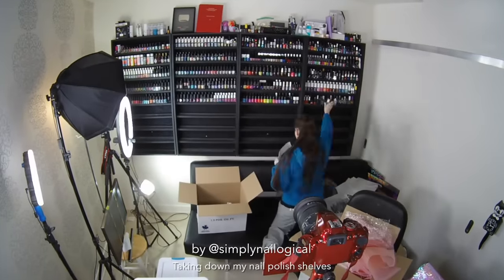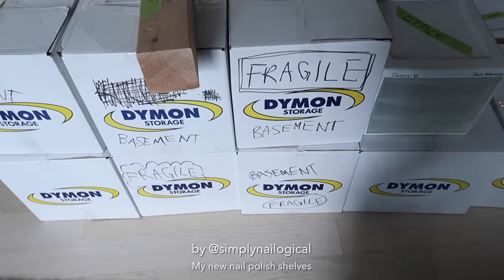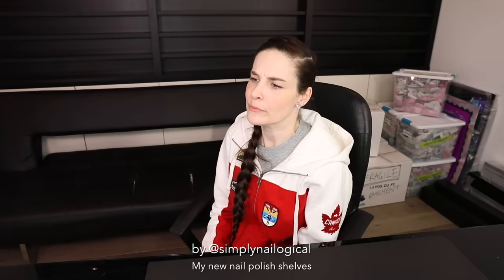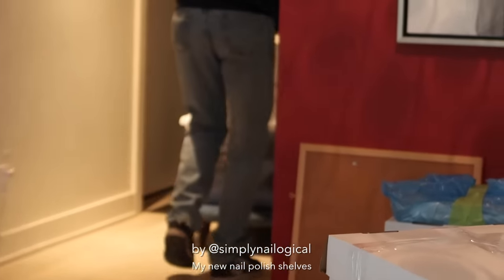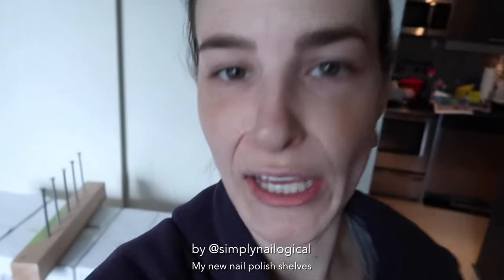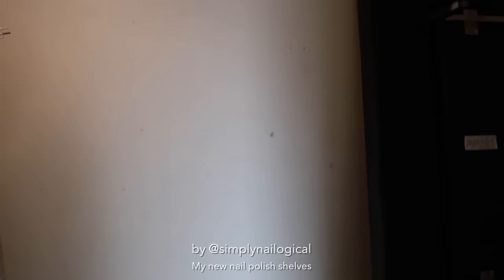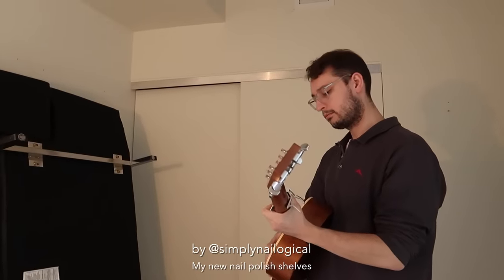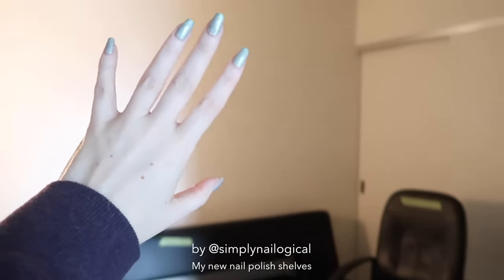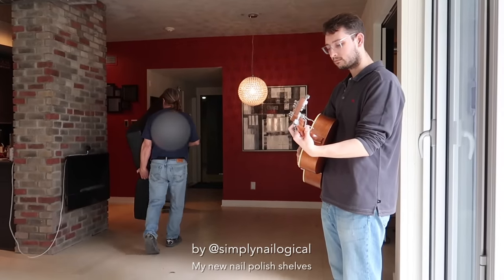We packed up all my nail polish in about 7 hours. You can see that really exciting process in last week's video. We hired movers because I'm not breaking a nail. The movers probably also thought I was a crazy person. Please be careful. If anyone breaks any of my nail polishes, I will break them. We can't forget this set of nails. And then we said goodbye to our old home. I'll miss you, nail polish room. That's it. That's all.